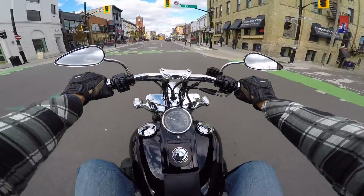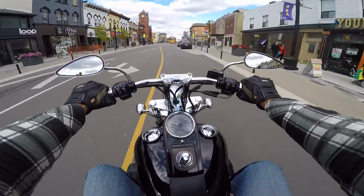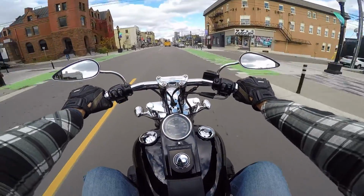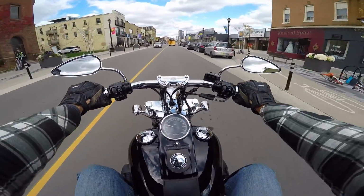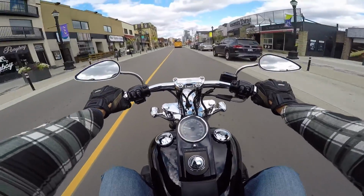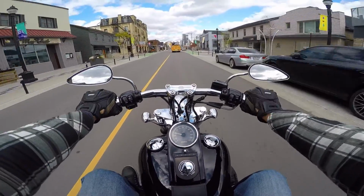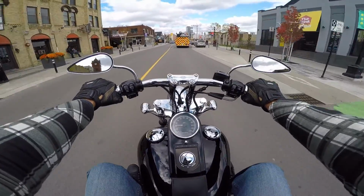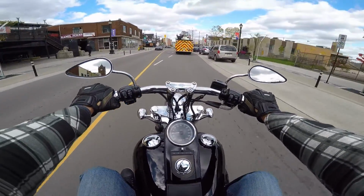But I could see myself going a little bit taller, like maybe mini apes or something. I'd like to still be able to feel my hands when I'm riding though, so let's keep it within reason. Let's keep the blood flowing through them, but yeah, I kind of like the idea of taller bars. Maybe that'll be something in the future that I'll switch to. I'm sure I'll have to do something with the cables and the wiring at that point though.